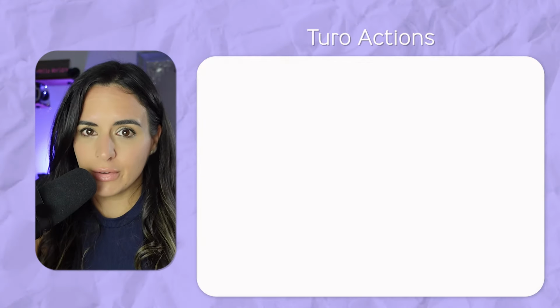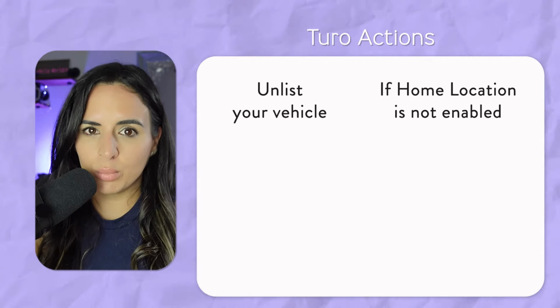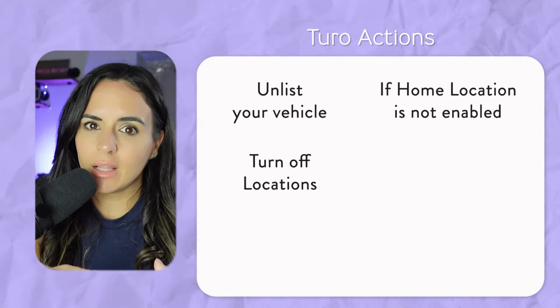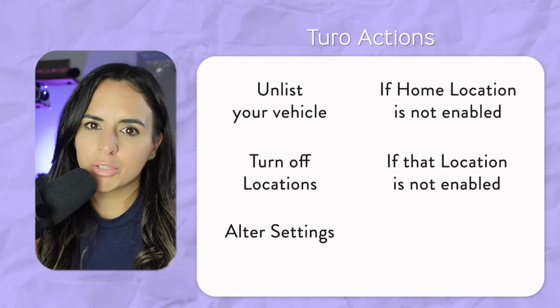So if you don't enable book instantly before the March 26, 2024 deadline, Turo has indicated that they may do any of the following. Unlist your vehicle altogether if you have not enabled instant booking at the home location. They will also turn off delivery locations for any locations that you have not enabled instant booking for. And they will also alter some of your settings.